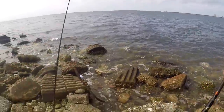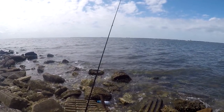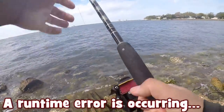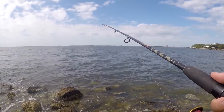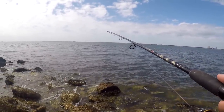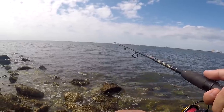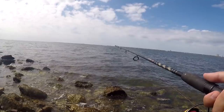Dude, we're getting a bite on the pinfish here. And I have no idea what it is. Oh, damn, dude. Let's see. Got some hits on the pinfish here, but the bite is very, very strange. What is this? It feels like it's swimming with it, but I don't feel it pulling.